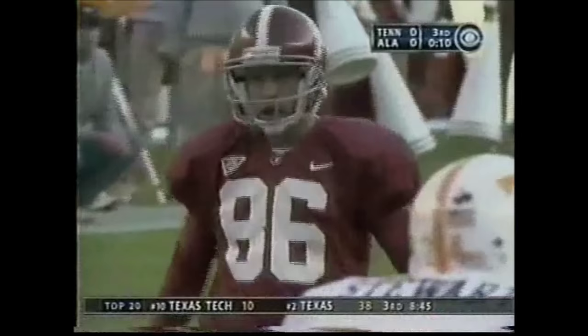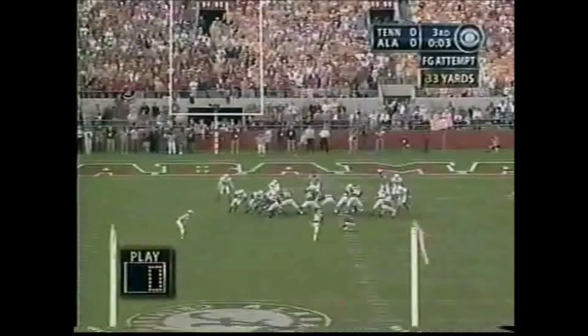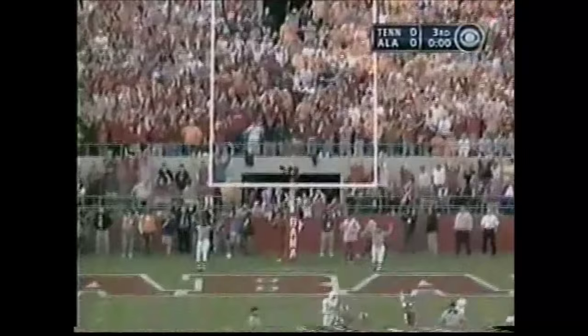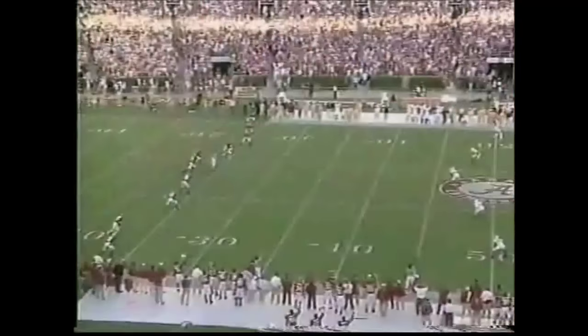They're down to 5 seconds on the play clock. They've already wasted one timeout. You don't want to waste another one here. There's the snap into the wind. The kick is up. Jamie Christensen breaks the scoreless tie, 33 yards out. Jamie Christensen just broke the scoreless tie.